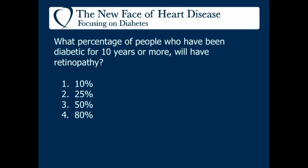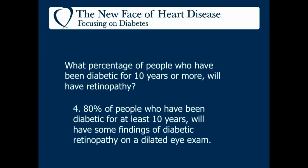What percentage of people who have been diabetic for 10 years or more will have retinopathy? Correct answer is actually 80%. So if you have diabetes for more than 10 years, 80% of people will develop some form of diabetic retinopathy.